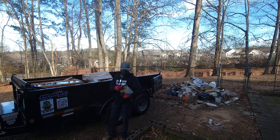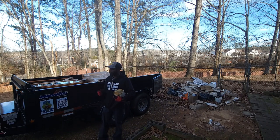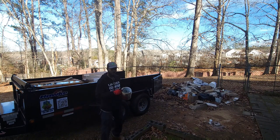If they have paint cans and stuff, we're not supposed to accept them and take them to the landfill unless they're empty and dry, which I'm finna open up and check. See, as you can see, it has some liquid in it, so.